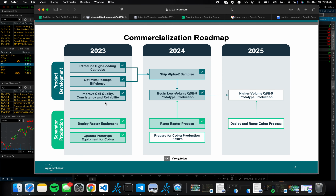And for their roadmap, as you guys can see, they've hit 2023, 2024, and now we're going to 2025. So they're known to hit their goals. And right now, all we're doing is basically ramping up everything and bringing it into gigawatt production.